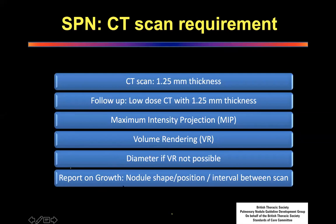And when you report on that, you have to report on the nodule shape, you have to report on the nodule position, and more importantly, you have to talk about the interval between the scans. Because a volume change of 2 mm between two scans done 3 months apart, as compared to two scans done 1 year apart, has a different connotation. Obviously the risk of malignancy is increasing when the interval between the scans is shorter.